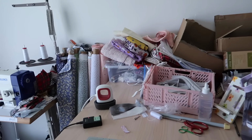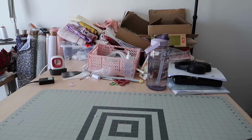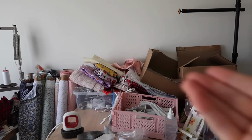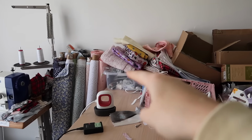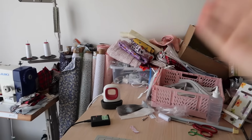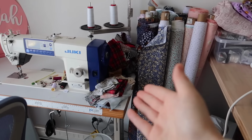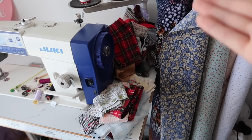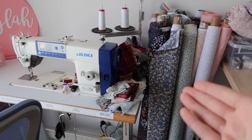So first up, we have the table. This is just a mess. This has been piling up for quite a few months. I just keep putting stuff over here. Don't even ask me what's in this box. I have no idea, so we're going to go through that box too. I have a pile of scrap materials, like offcuts, so I need to find a spot for them because I'm not throwing them out. They might come in handy one day.